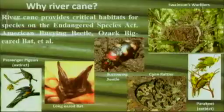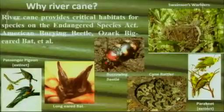I'm always looking for cane rattlers. I haven't come across one yet. I've come across a lot of water moccasins in this project, but not a cane rattler. I want to find one because those are endangered.